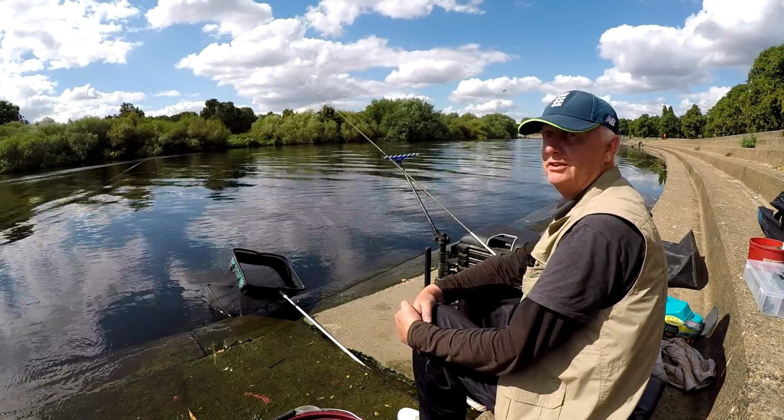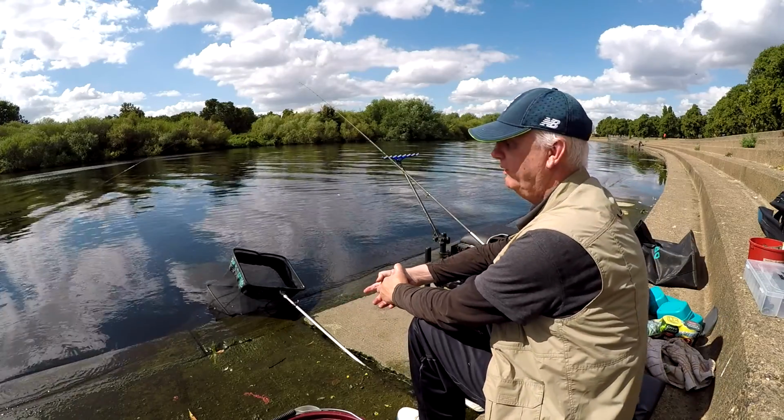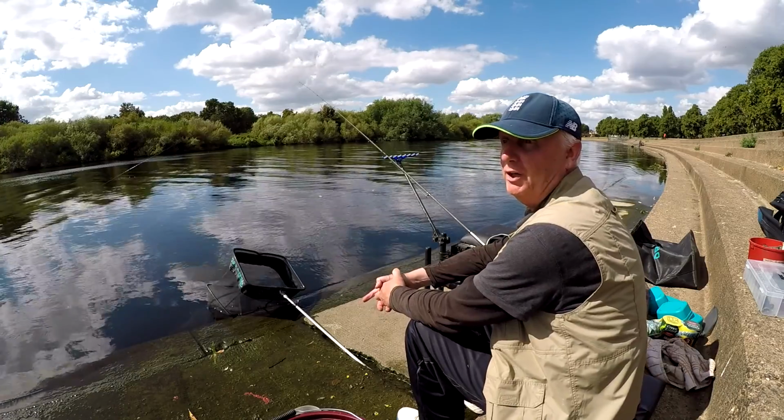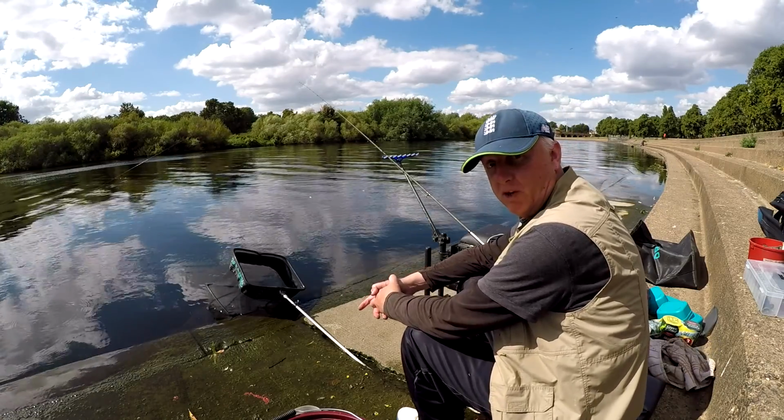Yeah, definitely last cast. We're going to get back to weigh. I'm going to have a look at these fish, have a look at these nice perch, and see if we're going to have a decent look at the eel, if I'm brave enough to pick it up.